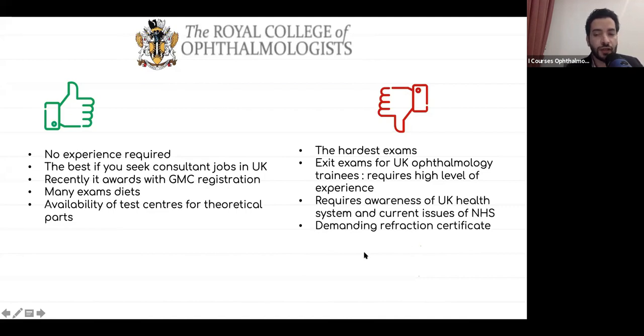The refraction certificate is a bit demanding for the FRCOphth, unlike, for example, when I sat the refraction exam in the MRCS Edinburgh, it was only refraction of 1 patient. But here in this exam, as we will see now, it will be plenty of patients.